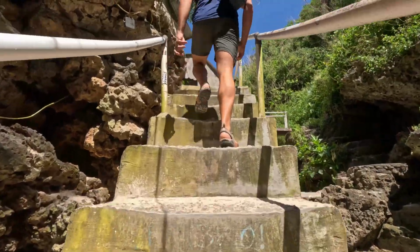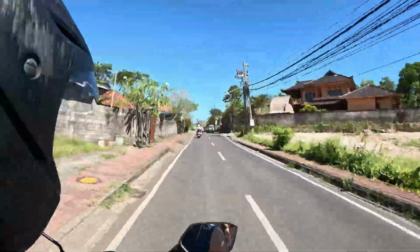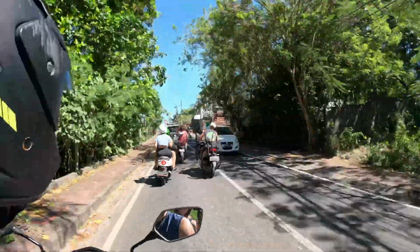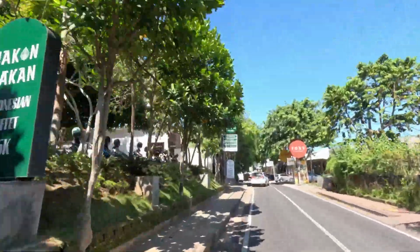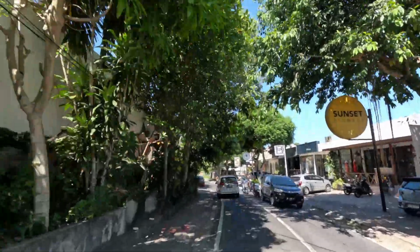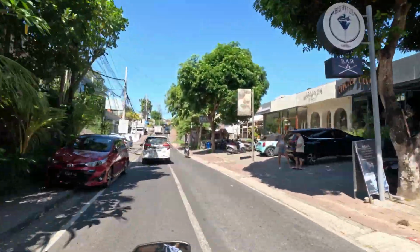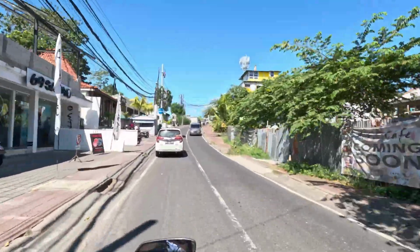After we ate our lunch, we left Suluban Beach and got back onto the scooter and drove all the way back around to where our accommodation is. And that drive is so awesome. There's a ton of little shops. The roads here are really smooth and easy to drive on. A little bit of traffic, I would say. A lot of people trying to get to and from.